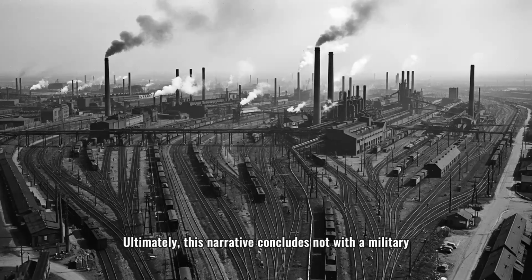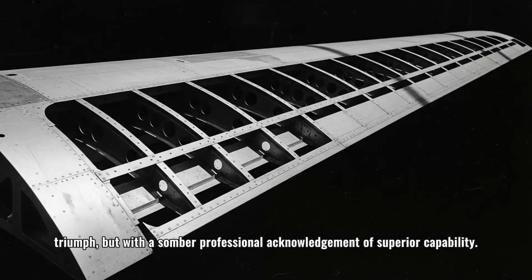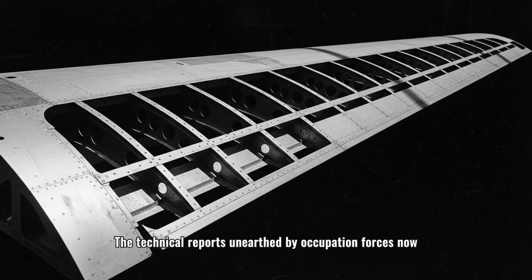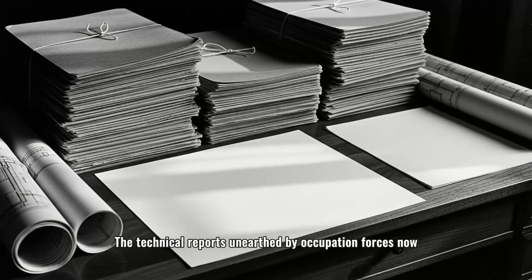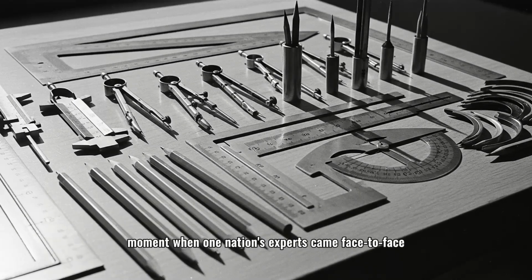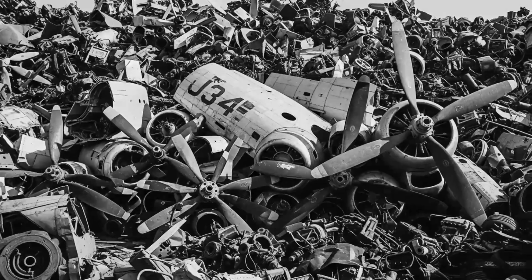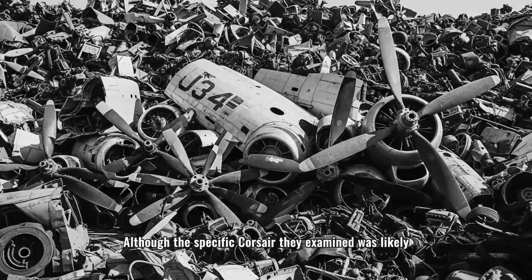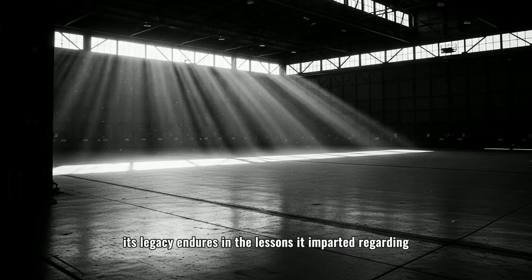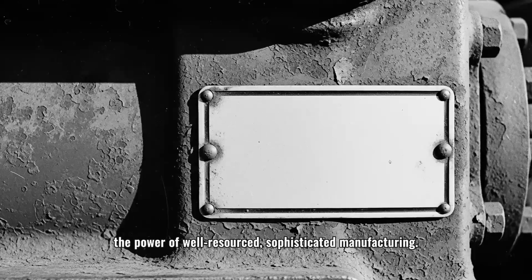Ultimately, this narrative concludes not with a military triumph, but with a somber, professional acknowledgement of superior capability. The technical reports unearthed by occupation forces now rest in archives as silent witnesses to that pivotal moment when one nation's experts came face to face with another's true potential. Although the specific Corsair they examined was likely scrapped during the chaotic post-war years, its legacy endures in the lessons it imparted regarding the power of well-resourced, sophisticated manufacturing.